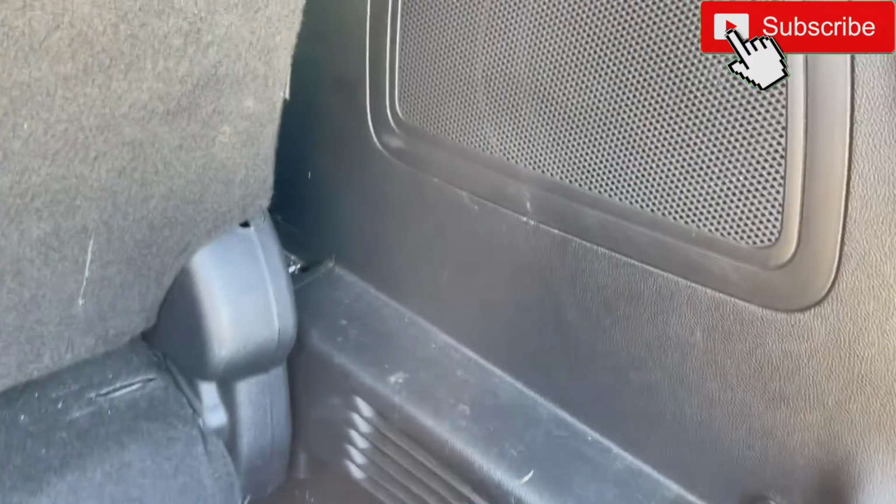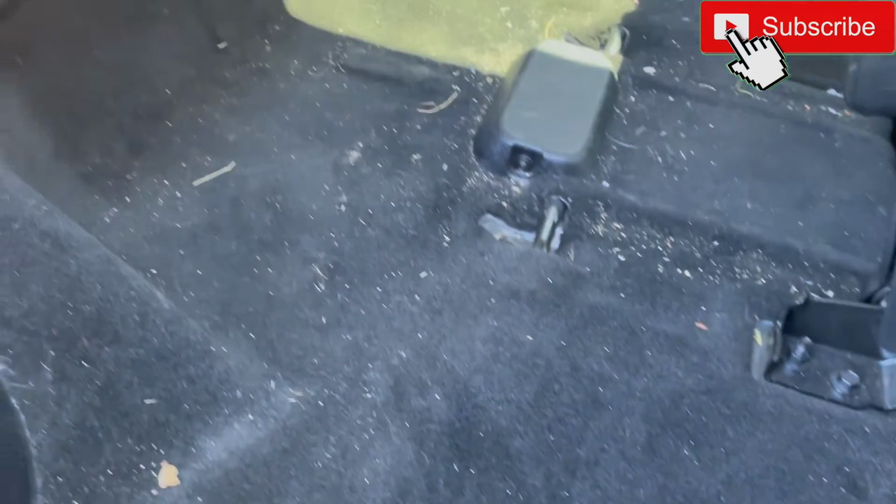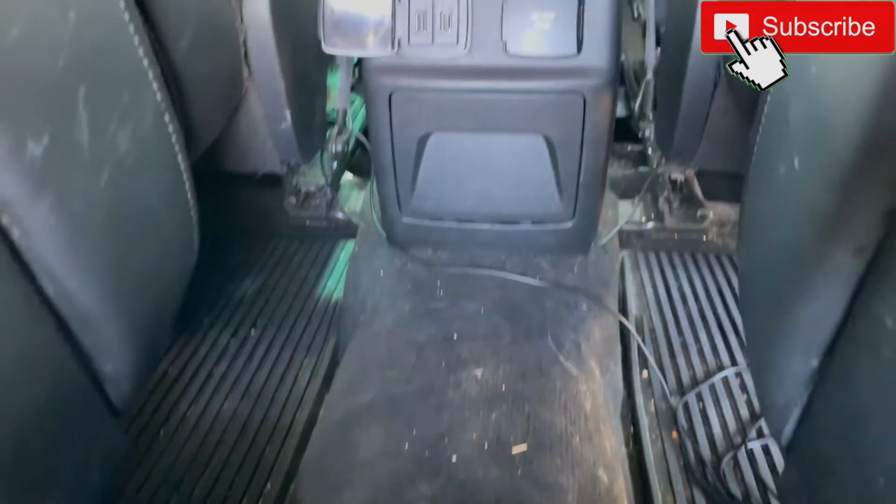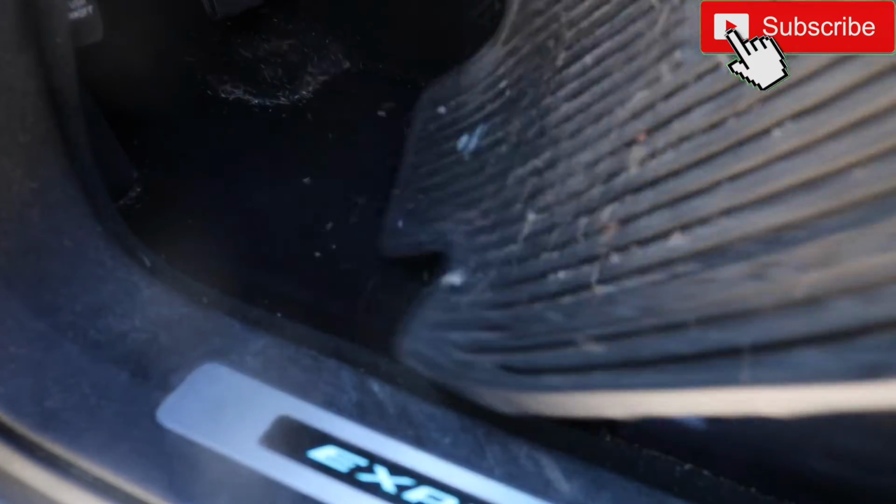Today we have a Ford Explorer in for a full detail. We went to the customer's house and performed our full detailing services. Got this car ready for the showroom once again.